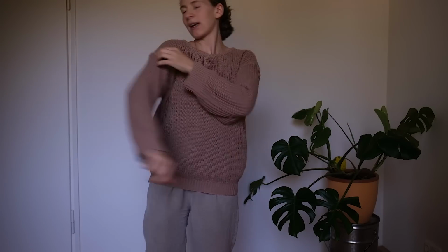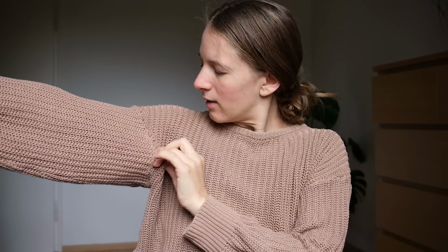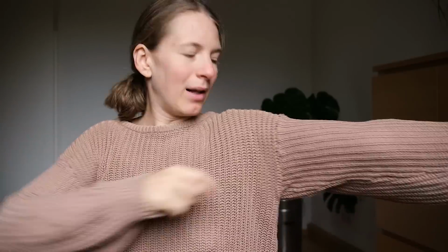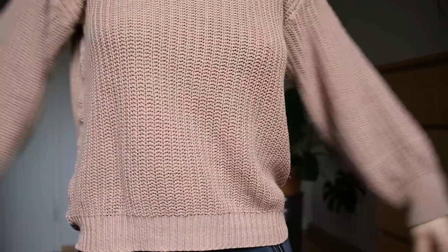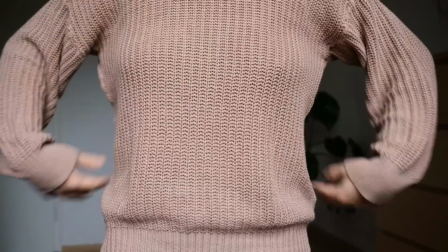In general, I like it. It's a bit bulkier now. You can see where it connects the sleeves to the body part. It's a bit bulkier, but I don't really worry about that. The thing I'm more worried about is the shape down here. I'm not really sure if I like how it falls now, this part. But I think it's a lot better.